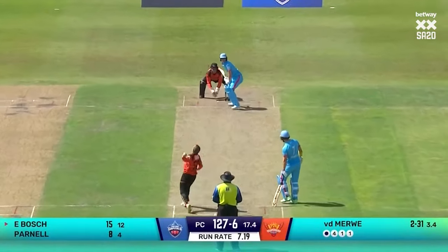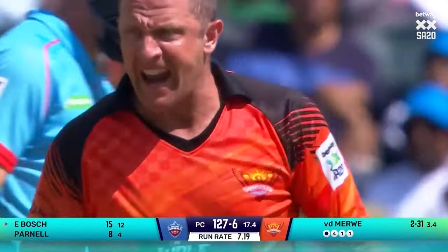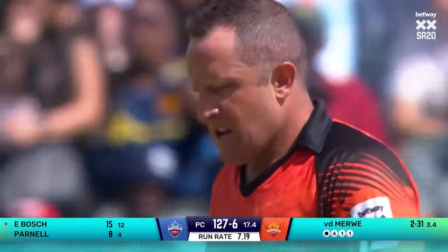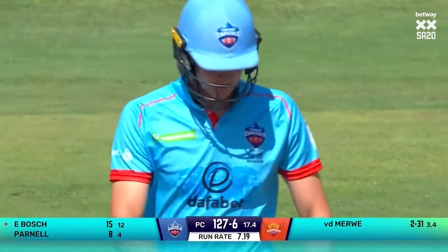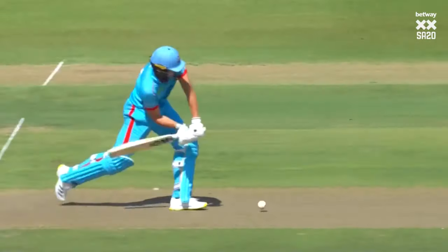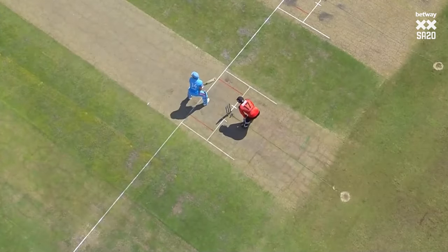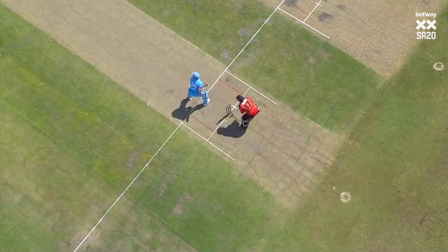Come on, toss it up. There we go, he tosses it up. He does the job. He gets the wicket. Roelof van der Merwe, you're smart, you're clever, and you get the job done. Bosch runs past the tossed up delivery. Rossington, he's been fantastic. He's had a couple of stumpings in this competition.